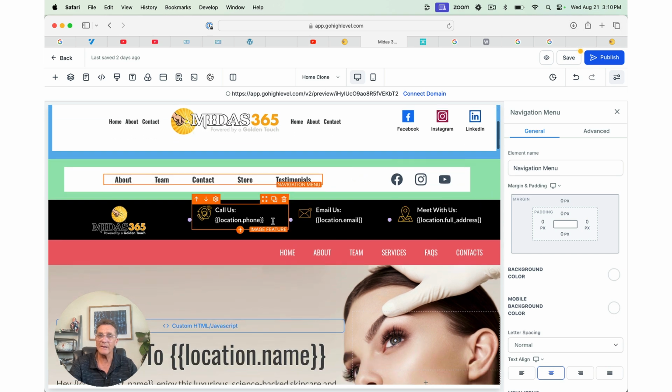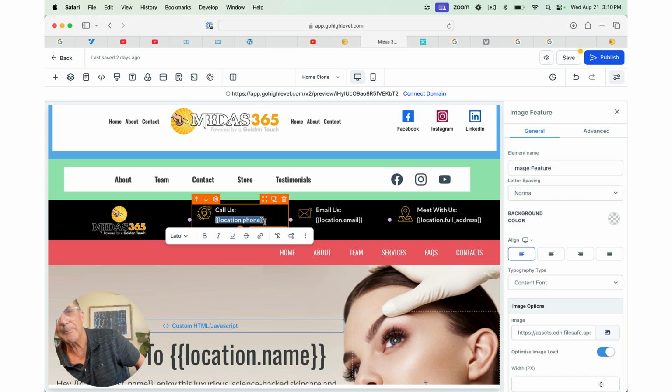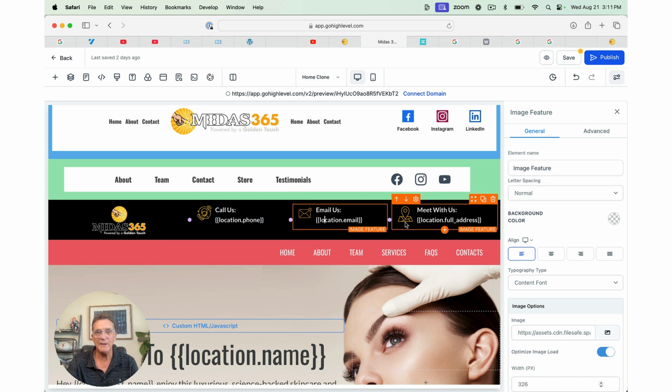And then this is a fairly custom one, which I really love. You see this on a lot of home service websites. Here's the logo, and then you can put in what we call these custom values, so that when you upload this site to your client's account, it will automatically put their location phone in there, their location's email, and their location's full address. So you don't have to type any of that stuff out. And then what's really great is that you can save this section as a global asset. I'll show you how we do that.